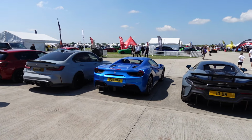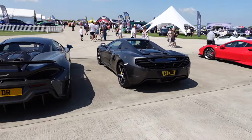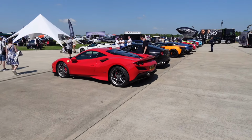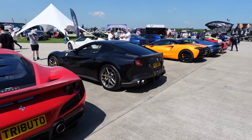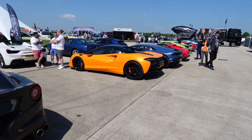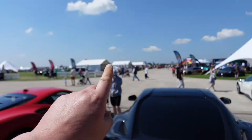Right to the far end of the show. Got a really nice 488 Spider, 600LT, 650S, an F8 Tributo. That looks lovely, I like that, that looks really nice. Lovely F12. The Artura, that looks really nice, I just showed you. Look, absolute crazy lineup. Look, it just goes on and on and on.